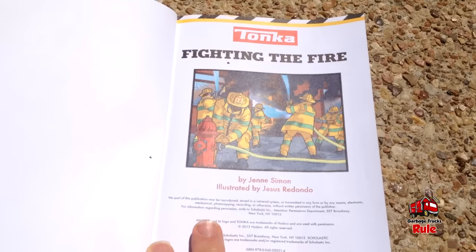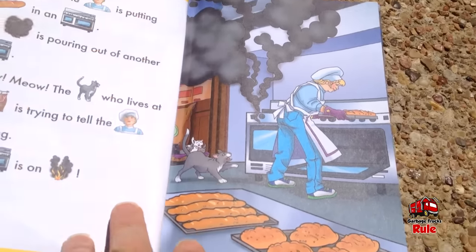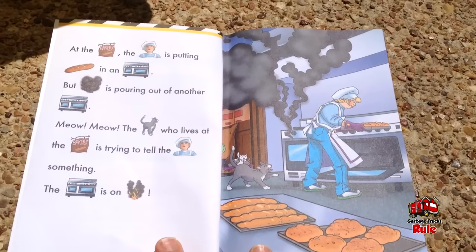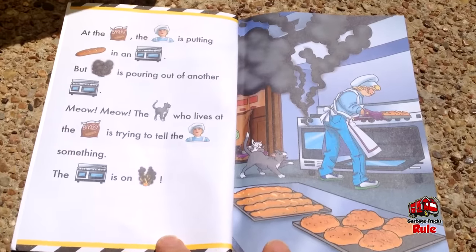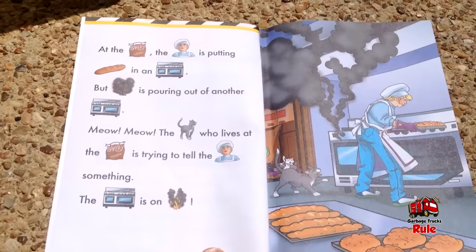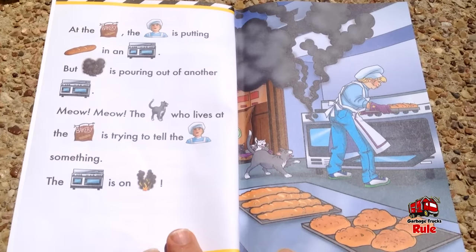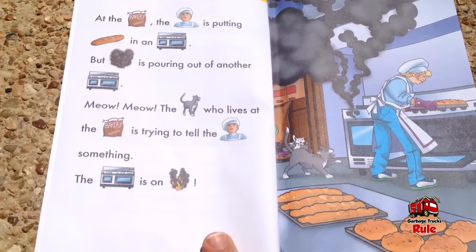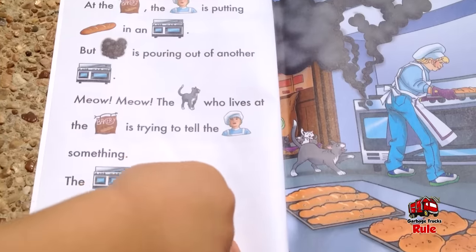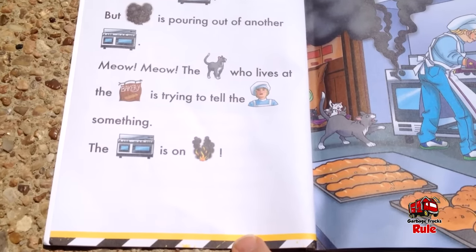So, Fighting the Fire. And this is a story about a lady in a bakery. Kane, do you know what a bakery is? Yeah, what is a bakery? A cookie. Yeah, they cook and they bake and they make all kinds of yummy stuff. At the bakery, the chef is putting bread in an oven. But smoke is pouring out of another oven.